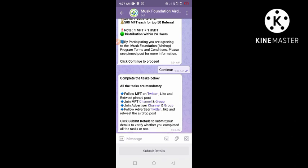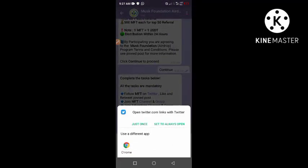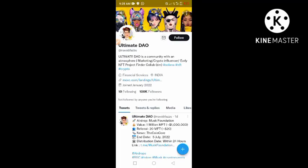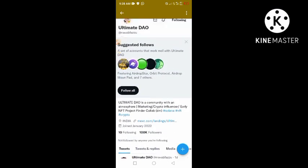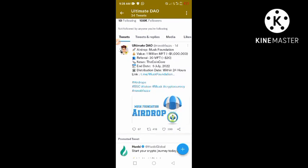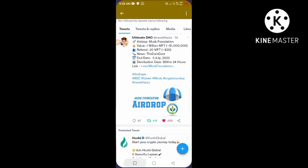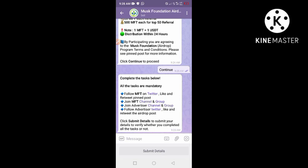Then I'll follow the advertisers' Twitter handle, Twitter channel. Okay, just follow. Then of course, like we did on the other one, you can also retweet their pinned post. Just retweet and then you like. Okay, so having done that, we can now move back to our Telegram and continue with other things.